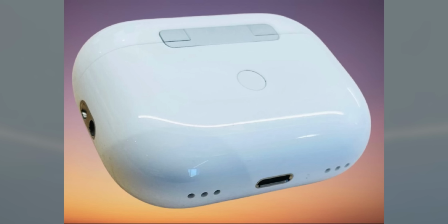Is there anything else that we can see? Well, let's look at the new case here. First of all, there are speaker holes on the bottom, and we don't know or have confirmed what this is exactly, but I think it could be one of two things. One, it could literally turn the AirPods Pro case into a mini Bluetooth speaker. That's my fanboy fever dream. It probably wouldn't work, and I doubt that's what it actually is.